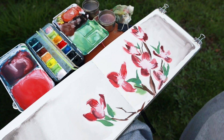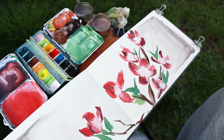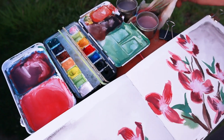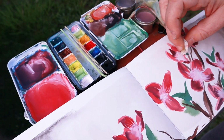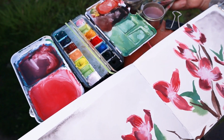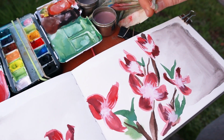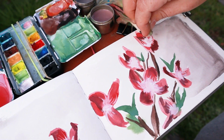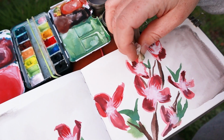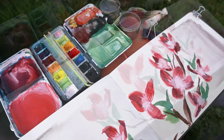Okay. I need to take a little break and let these dry, so I will see you in just a moment. My paint's still a little wet, so I'm just going to take my paper towel and dab up the extra, because that's what I would do with watercolors, because I don't want it super watery right now. I want it a little more dry.